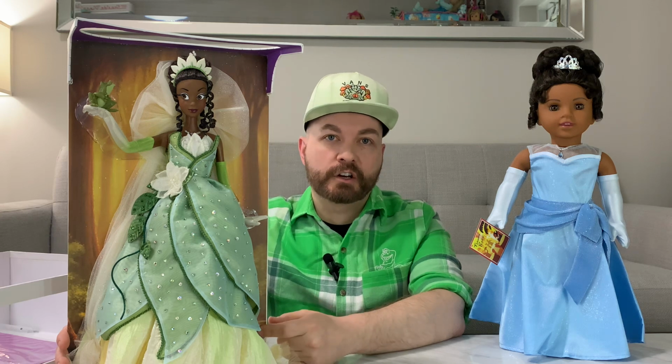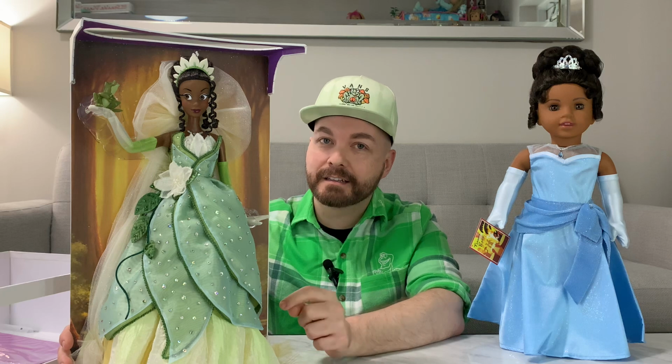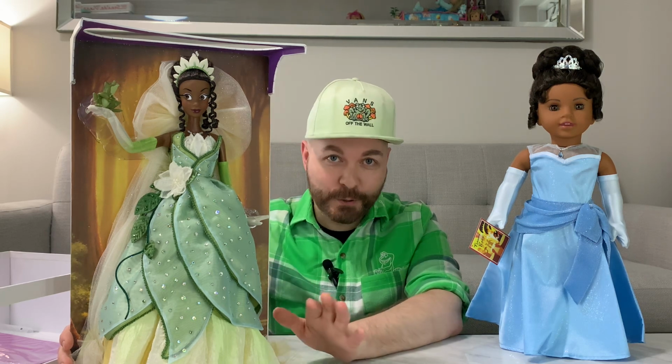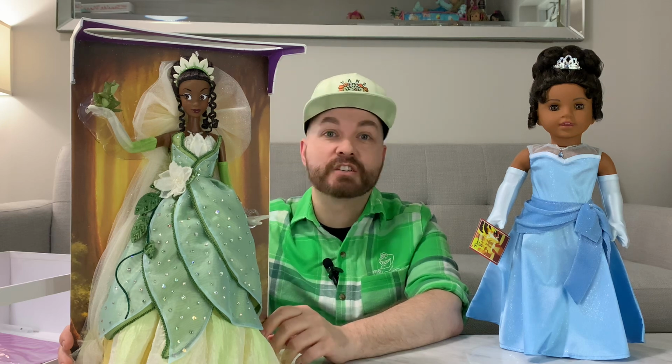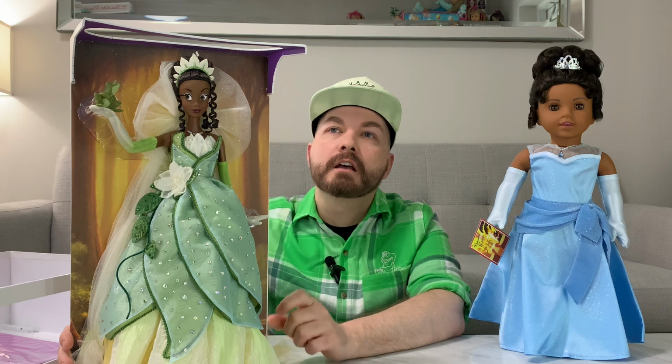And somebody was selling her on a Facebook doll group. And one thing you need to know about Disney, the Disney selling world or community, it's full of scams. So never do what I'm about to tell you because it's just not safe. I mean, it's safer in some communities, but definitely not the Disney community.